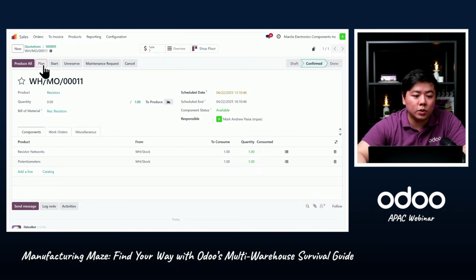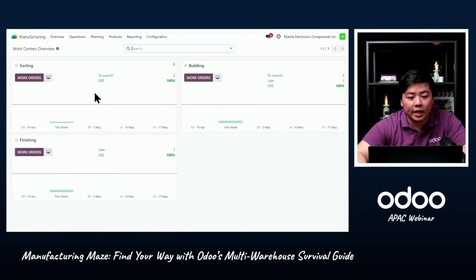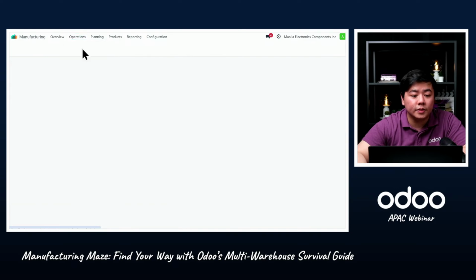So what we can do is we can click plan. Once we've planned this, let me quickly share how it looks. Okay, since we're on the sales module, so let's go to manufacturing. So we've planned it, and I want to simply select manufacturing orders.